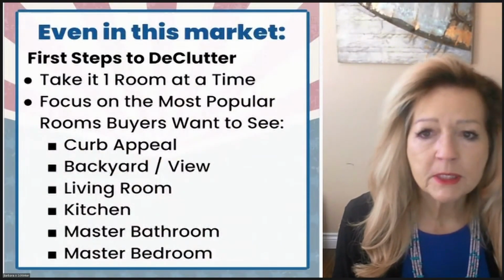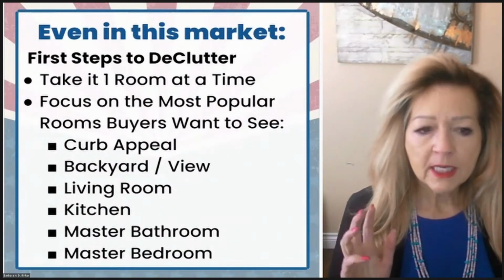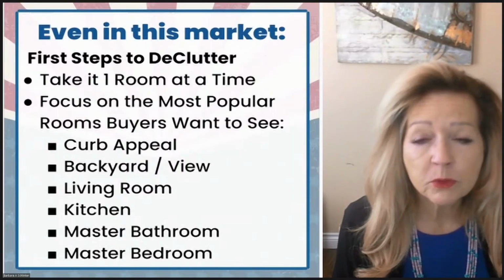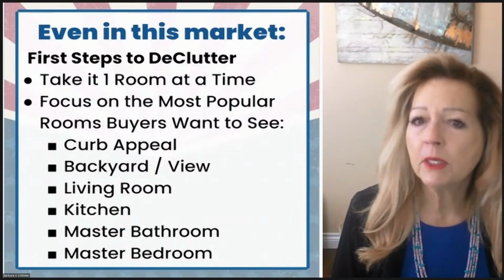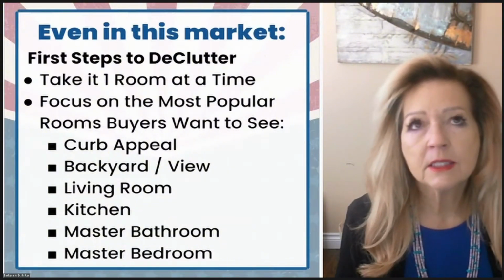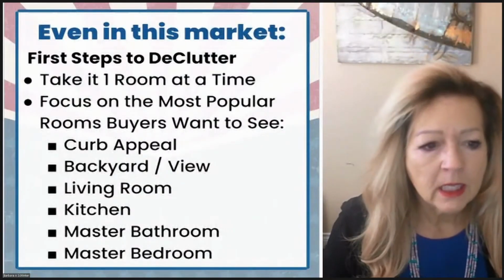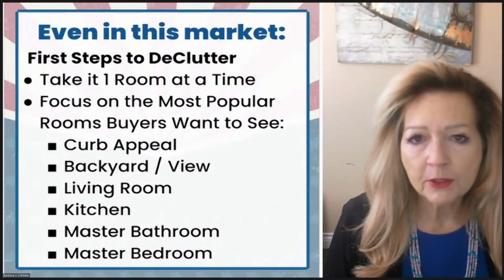So the first steps to decluttering are, first of all, take it one room at a time. I think a lot of people naturally want to gravitate to the hardest rooms first, which are things like closets and garages. But for marketing, we don't take pictures of closets or garages because they just don't photograph well unless they're perfectly empty. So you want to start with the key rooms that buyers care about.